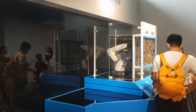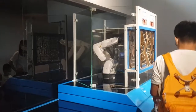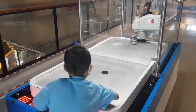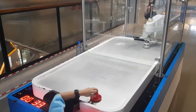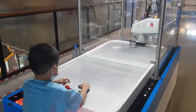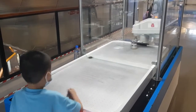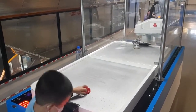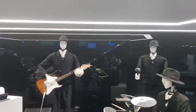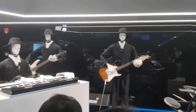And this is the metal sensor robot. Try playing this with a robot in the arcade. This robot band, they're gonna play music in about 10 seconds time. Hopefully they'll play.